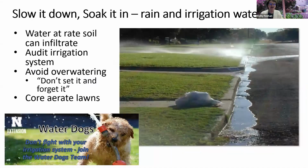We might not think of this as a rainwater harvesting practice, but with our irrigation, we see a lot of water running off our lawns, because they can be compacted if we don't do core aeration, or if we're setting and forgetting our lawn irrigation system. So don't overlook this very simple practice. I don't know how simple it is, but audit your irrigation system and make sure some of those heads aren't hitting the street or the driveway on a regular basis. Make sure it's hitting the lawn where it can soak into the soil, and avoid overwatering, so the soil doesn't remain too wet and can accept new water when we irrigate or it rains. If it's saturated, it's not going to infiltrate as readily, and more will run off.